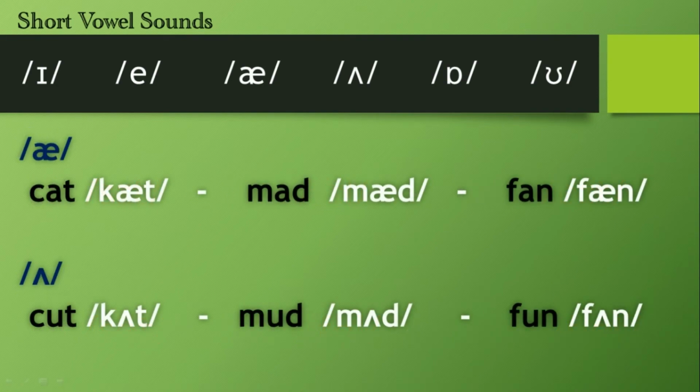Now we move to the next two sounds. A. Cat. Mad. Fan. Up. Cut. Mud. Fun. Now the two minimal pairs.